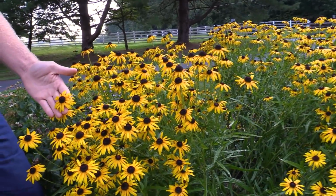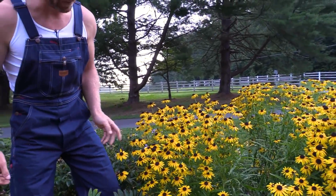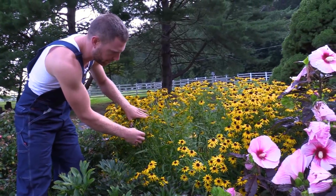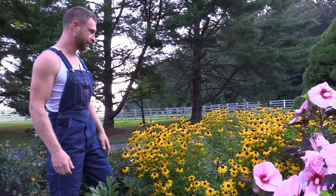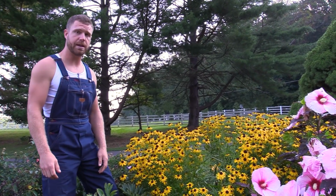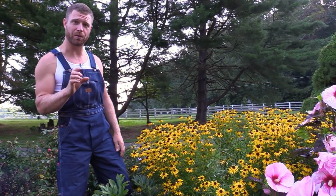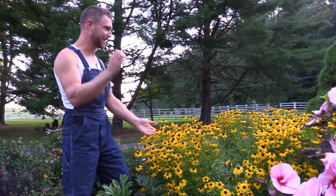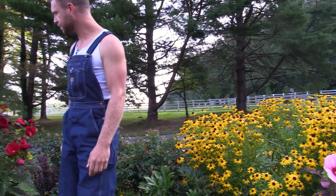This one's got a little bit of a smaller flower than Goldsturm. The petals are a little bit more narrow. And then the leaves on there too are a little bit finer up high. But great, again, for bees, butterflies, even goldfinches in the fall. We have these real bright yellow goldfinches that come around, and they like to land on these and eat the seeds. Same thing with coneflowers and things like that.